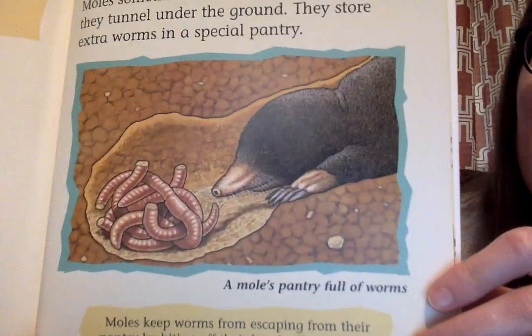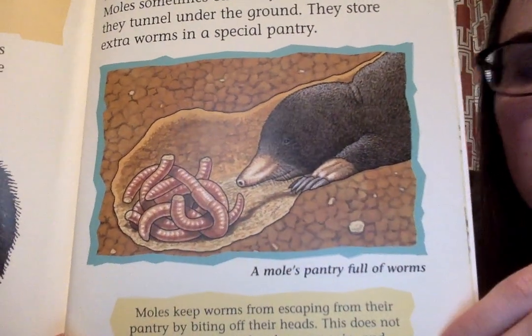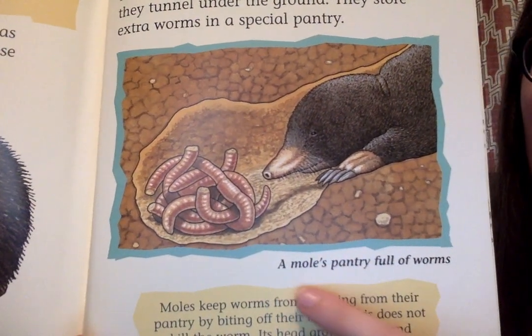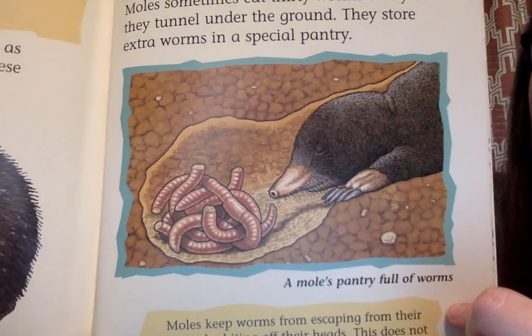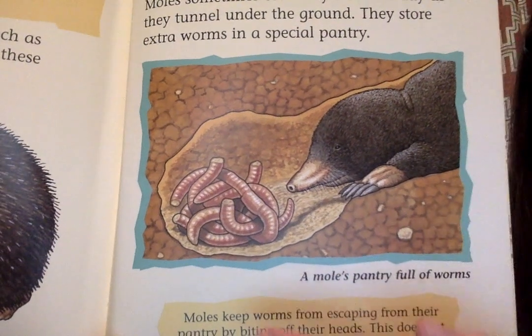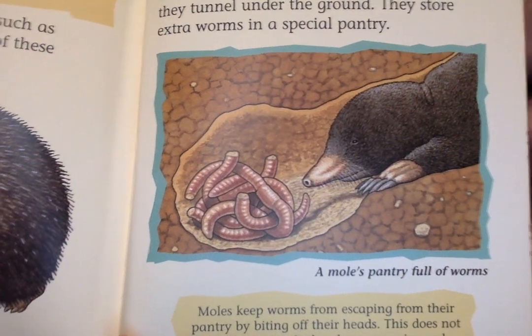All right, we're going to go on to the second pencil. It says, describe where the mole is in the picture. And it gives a hint. It says, is the mole alone? Let's look at the picture. Is the mole alone? No, he's not alone. It says, describe where the mole is. Well, let's look at the caption. A mole's pantry full of worms. So write down where the mole is. What is he inside of? And what is in there?